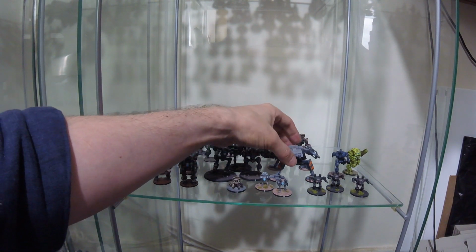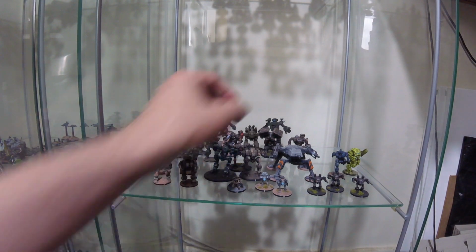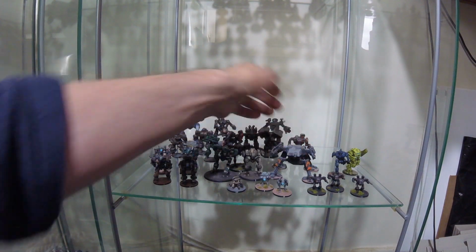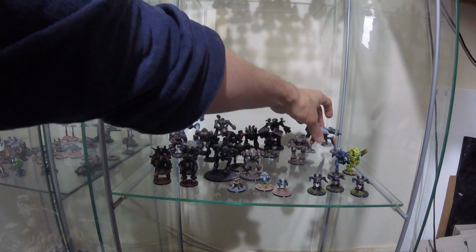It is obviously a giant super mech. You look at their version, it's a bit more straight-legged. I didn't like it being really super straight-legged. I didn't think it made sense. So you can see he's a bit more squat. I'll put him right at the back again.